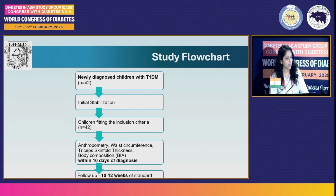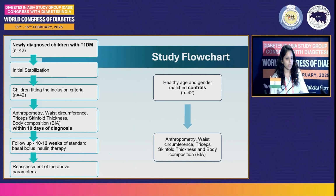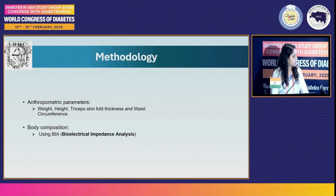Once they were stabilized and fitted the inclusion criteria, we assessed their anthropometric parameters along with body composition parameters. And they were followed up after 10 to 12 weeks of standard insulin therapy, and these parameters were reassessed. The same number of healthy age and gender matched controls were assessed for similar parameters.